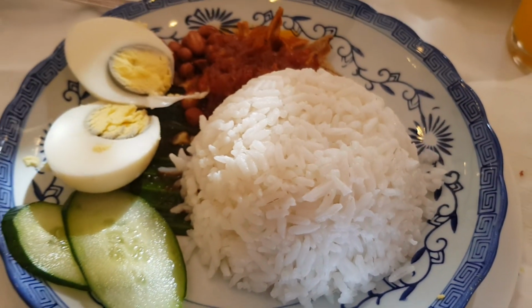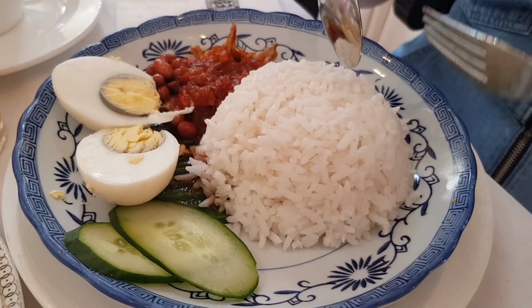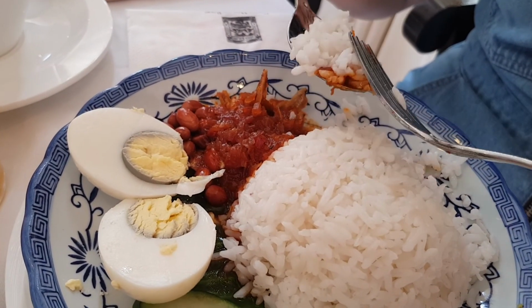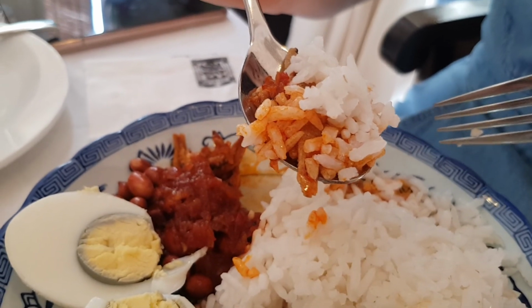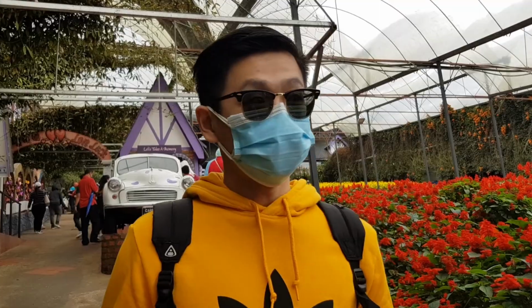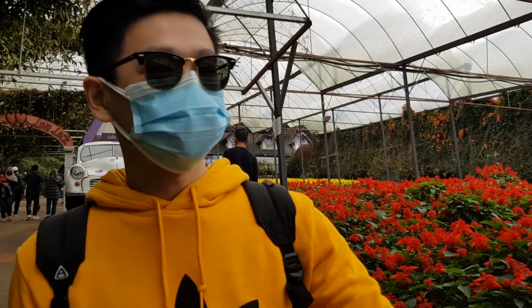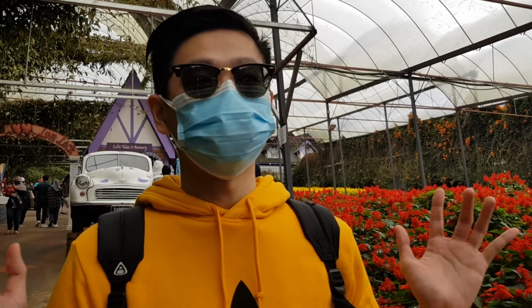Alright, so I have a second plate with me right now. This is an omelette, hash brown, the same tomato puree, but I will also be having some sweets later, as you can see later in the video. Got a refill of coffee as well. As you can see, it's great coffee.